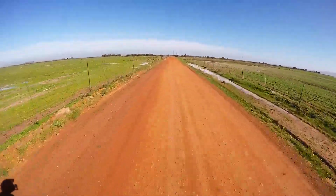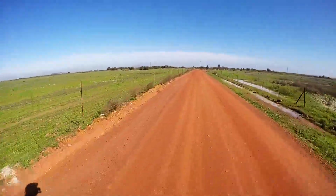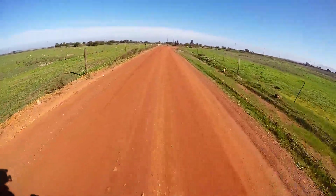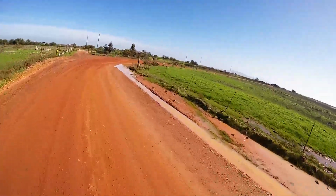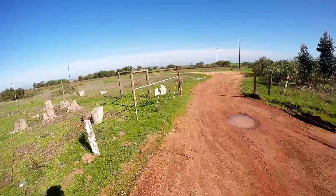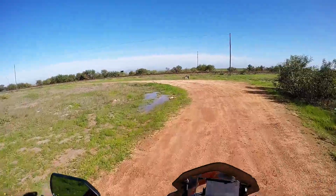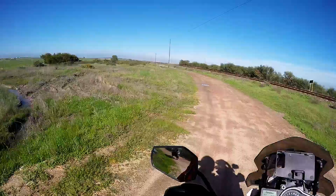I actually almost turned around here because I thought it was a dead end, and I actually went across the railway line. That's where the fun starts, because as you can see, there's a lot of water around here. I think it might actually be like a clay quarry or something. The roads are very clay like and lots of water. Very slippery.